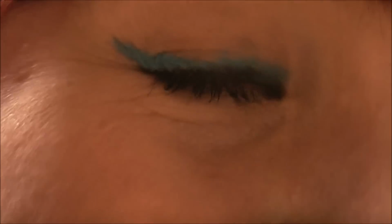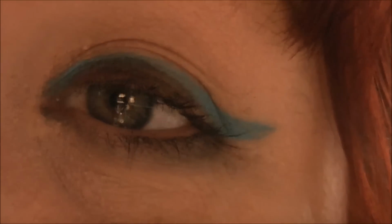And that's what it looks like. I think that just looks really great. You could do that with any cream shadow, but this is really vibrant. It's a lot more vibrant in person as well. When you look at my eyes there, you can see that pop of colour, and when I close my eyes you see it. I really love that. So yeah, I'm quite impressed.